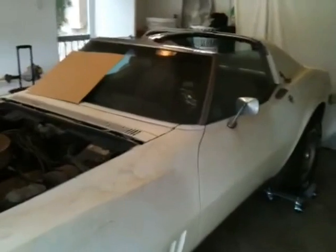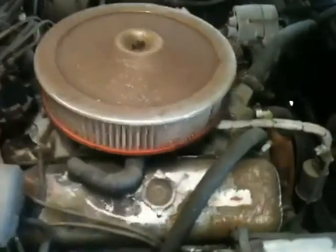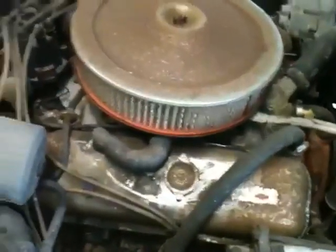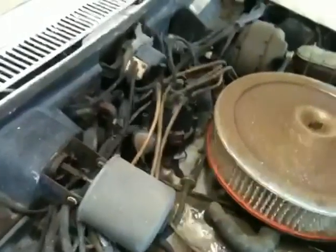I think they paid $1,200 for this thing. 1968 with a 427. This is what living by the beach cities does to your cars here. Ain't it ridiculous?